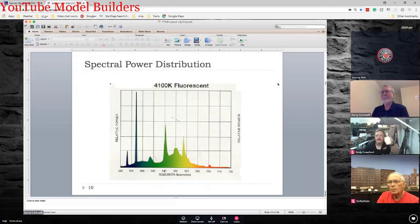Good. So here we have a 4100K fluorescent lamp. Now, this is where we start getting into the arcane world of non-continuous spectra. So all the arc source lamps are non-continuous. So you see what's happened. The difference between this and this is that we now have a very, very spiky spectral power distribution, and the location of these spikes is determined by two things. That would be the gas mix that's in the bulb.